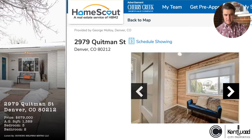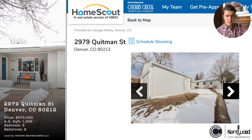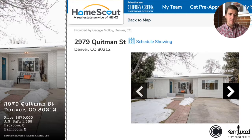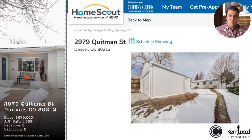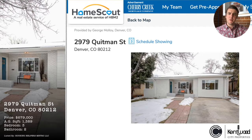$679 I feel like is a fair price considering the location of this and how everything's updated. If I were to go in and see that the quality of the build matches the look, then yeah, I would say this is worth every penny of $679. And it's got a detached 2-car garage in back. I feel like this place is a great find in Highland.